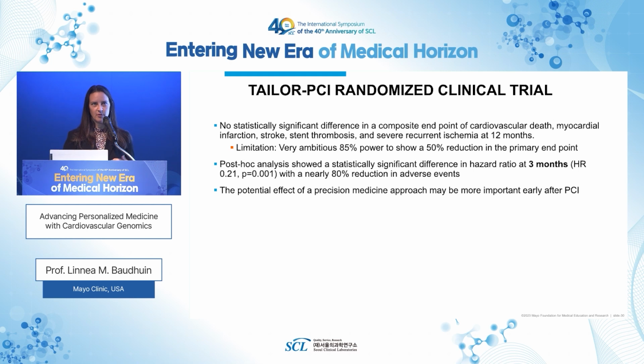However, we realized that we probably had too ambitious a power, 85% power, to show a 50% reduction in the primary endpoint. We also realized we were probably looking too far down the road. So when we did a post-hoc analysis at 3 months, we found a statistically significant difference in hazard ratio, with a nearly 80% reduction in adverse events in the genotype-guided arm. This helped us realize that the potential effect of this approach is probably more important early after PCI.